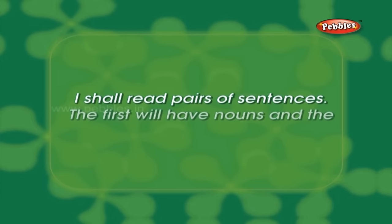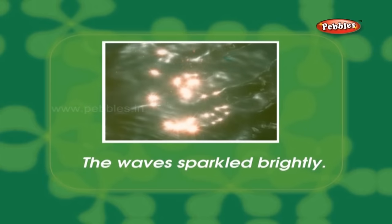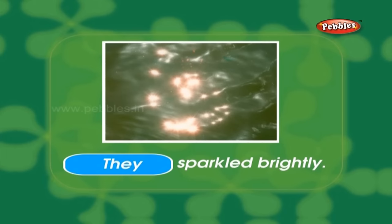I shall read pairs of sentences. The first will have nouns and the second will have pronouns. Number one. The waves sparkled brightly. They sparkled brightly. In this sentence, waves is replaced by they. They is a pronoun.